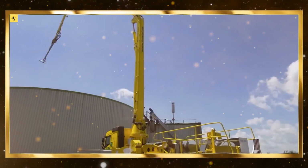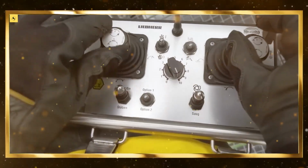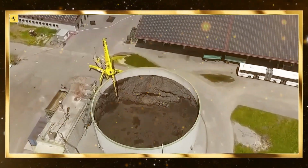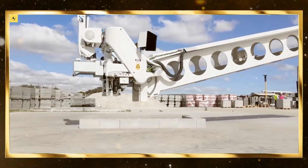Cranes dominate construction sites with their remarkable lifting capabilities. Liebherr LTM 11200-9.1, a marvel of engineering with incredible lifting power and reach. Terex Demag CC88001, known for its strength and versatility in heavy lifting.